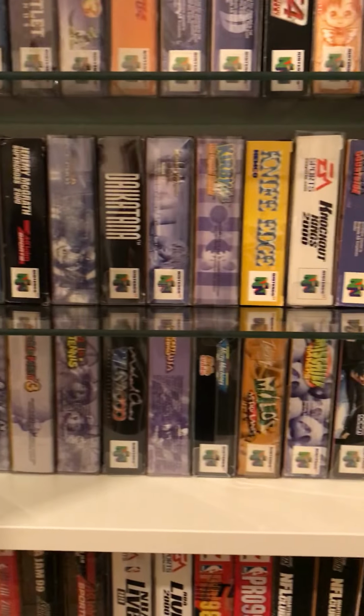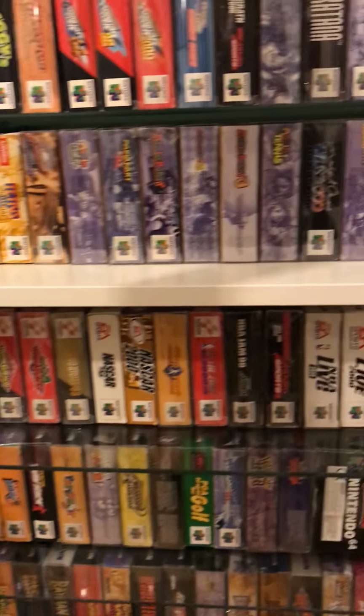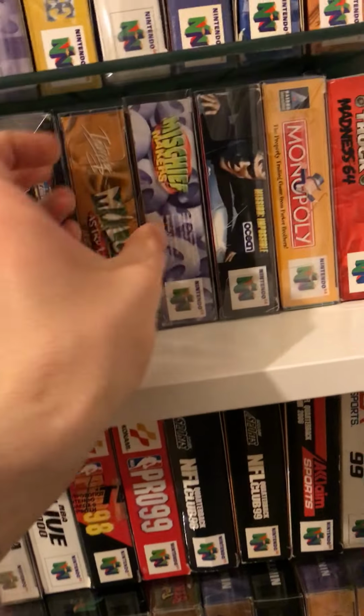ISS games, yeah, you know what you're looking at. This is all good stuff, you know. This is amazing to look at. It's almost like a museum, isn't it really?